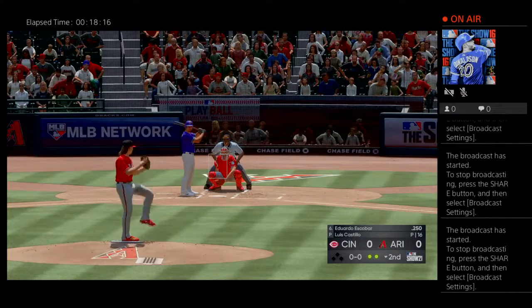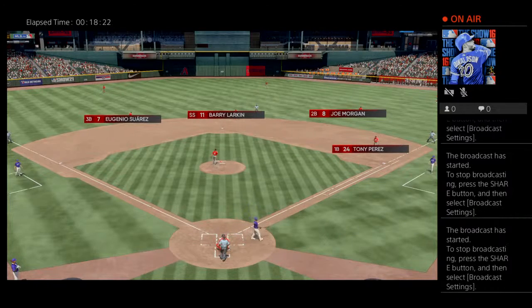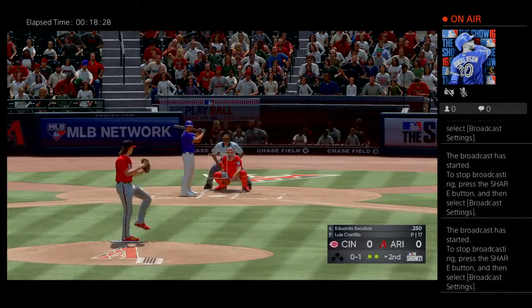Here it comes. As he'll come up empty there as he misses the off-speed pitch for strike one. That was a great hack right there. Timing was on point. Just sometimes you have bad bat barrel accuracy.